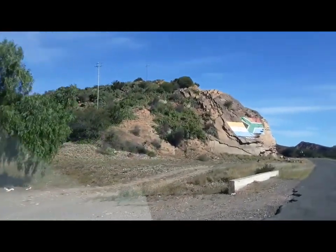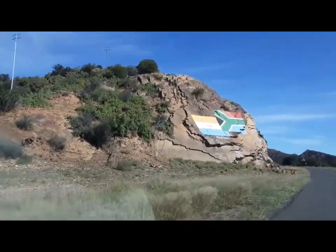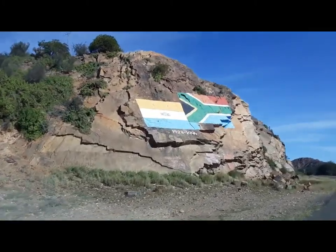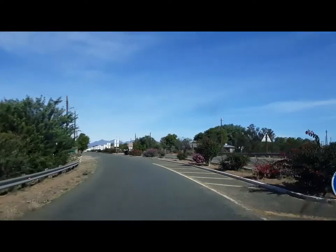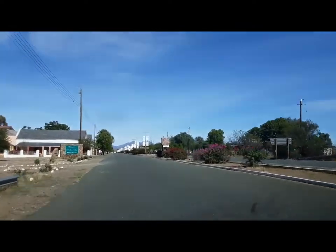Off with the most recent two flags, the old South African flag from apartheid government, used from 1928 to 1994, and then the current flag, very nice.